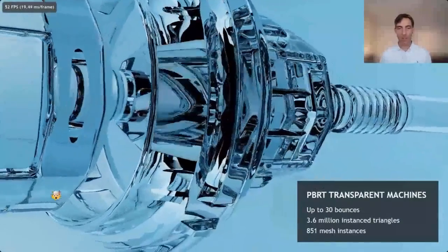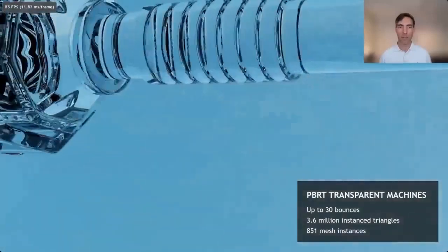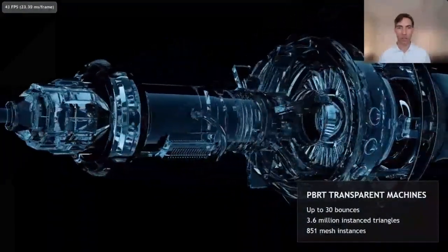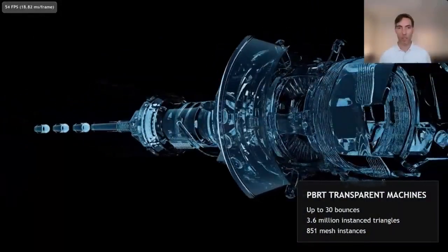So as you can see, there are still some black spots in it. Those are indications that some paths at this number of bounces still get stuck with total internal reflection, and that you would need even more bounces to remove those. We've tried with 100 bounces, then it runs slightly lower than 30 FPS, but still fairly useful.